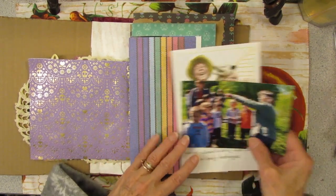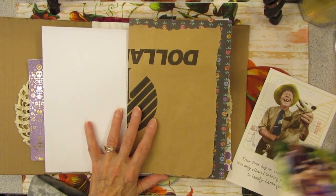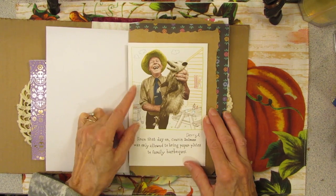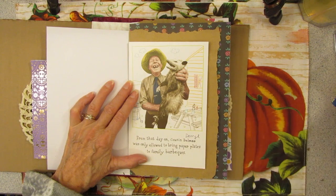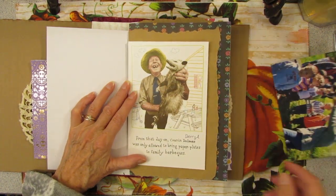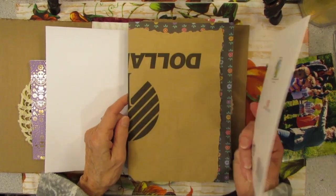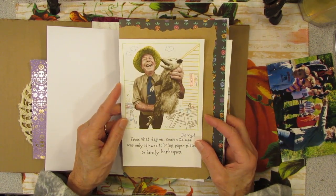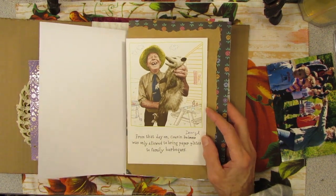So somehow, somewhere, I want to use my possum. Well, that would fit well on this page. I could just go ahead and do something boring, like make a pocket and put my picture in it. But what else do you do with a funny card, right? We'll cover that up. Let me see if I can think of something interesting to put here.